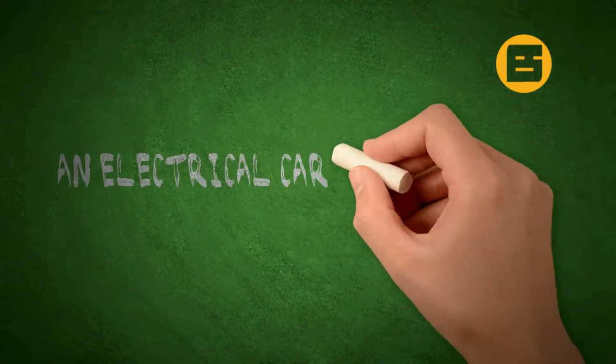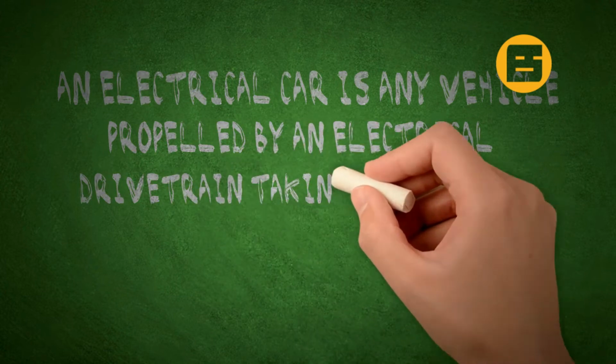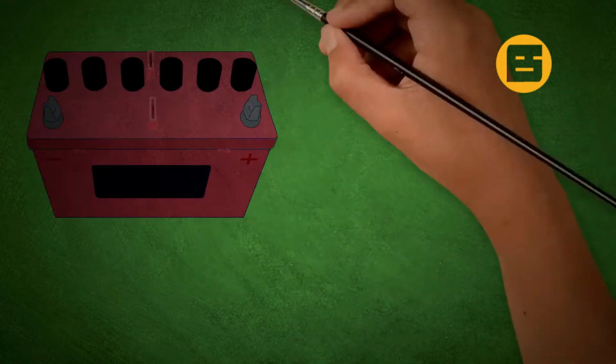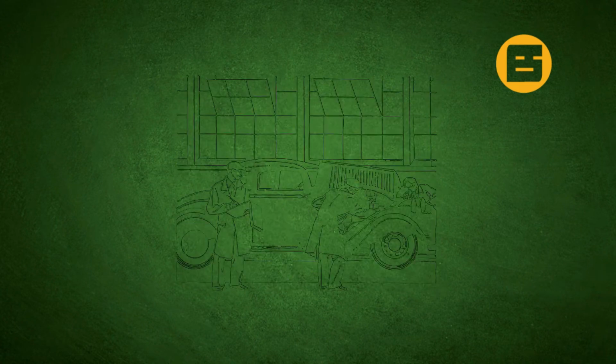An electrical car is any vehicle propelled by an electrical drivetrain taking power from a rechargeable battery or from a portable electrical energy source, fuel cell, solar panel, etc., which is manufactured for use on public roads.